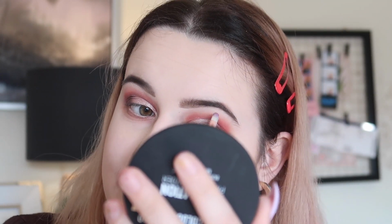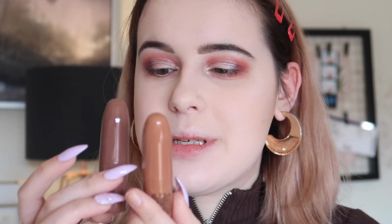I still maintain I hate my eyebrows. Please ignore them. And then for my lipstick, I picked up two of their 90p lipsticks, which are absolutely insane. I picked up two nude shades. So these are the Luster lipsticks. They do also do a matte version, which I'm pretty sure is £1.50. But the Luster, like, satin feel ones are 90p.